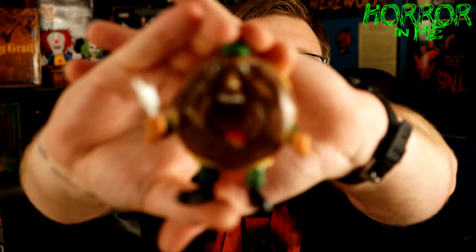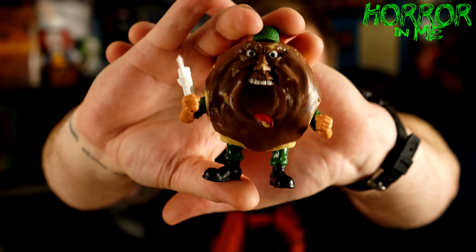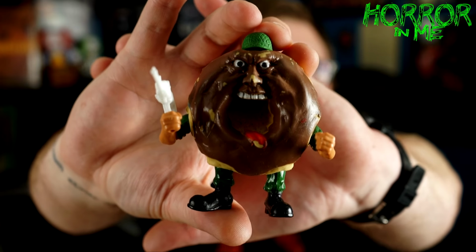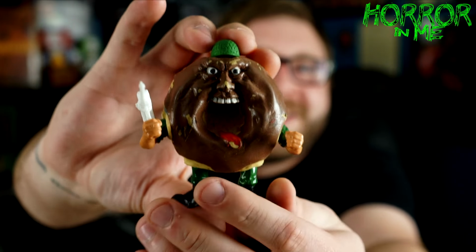Up next, we have Major Munch, and he is a donut, and this is the chocolate frosting variant. There was also a strawberry red frosting variant of him, and he also has his gun. So I'll just get in close and show you guys Major Munch. Very, very cool. I was happy to get him.